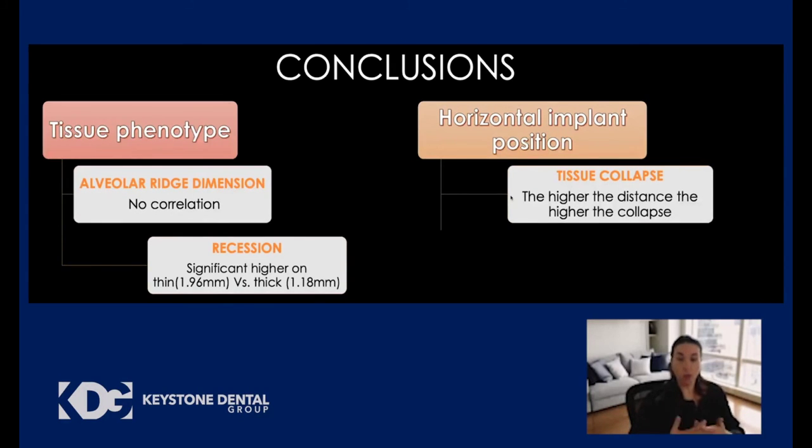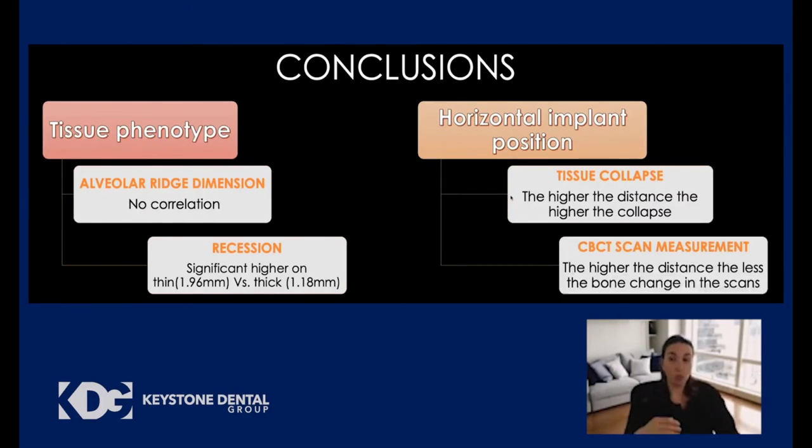Now, regarding the horizontal implant position, when we correlate that to the tissue collapse, there was a correlation. When we correlated to the measurement that we did in the cast, which basically is the measurement of the soft tissue, the first 3 to 4 millimeters, we saw that the more the horizontal implant position, the more the collapse we were seeing. When we were correlating the implant position to the CBCT scan measurement, we saw that the more the horizontal implant position, the less we saw bone changing in the CBCT scan.